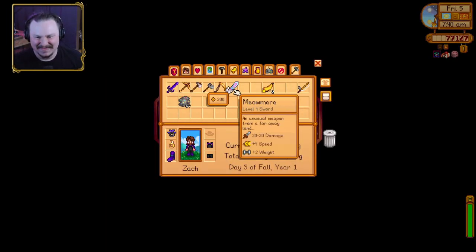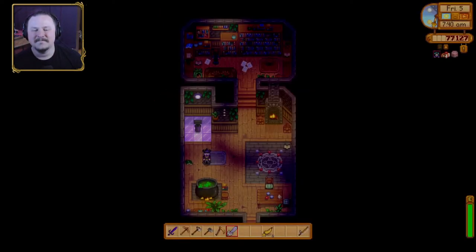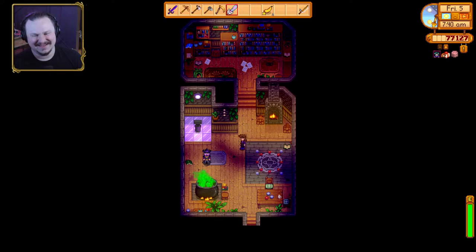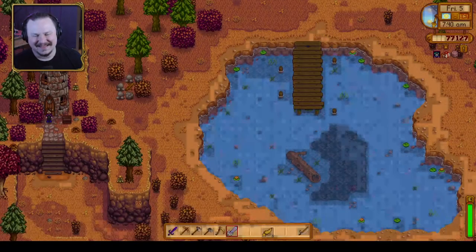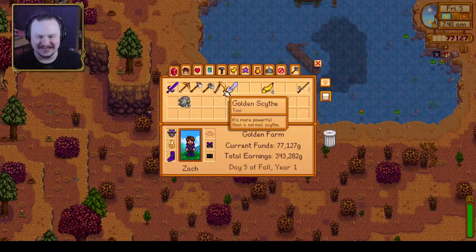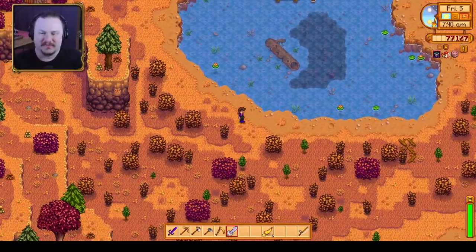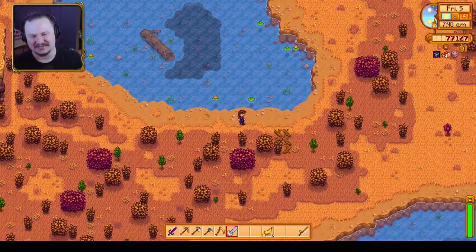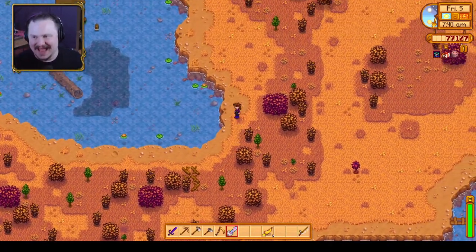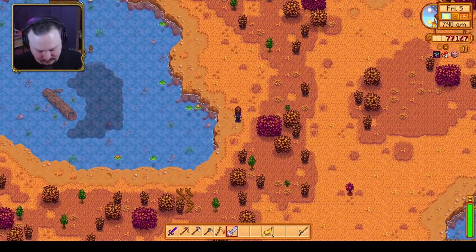A cat? What? Oh, shit. Yeah. You got Meowmere. I got Meowmere. That's awesome. Unfortunately, it's not a particularly good weapon. It's 20 to 20 damage, which is pretty weak at this point. You're supposed to have befriended him sooner, and you kind of get this pretty early on, and it's okay. But yeah, Meowmere. I fucking love that that was a thing. That is awesome.